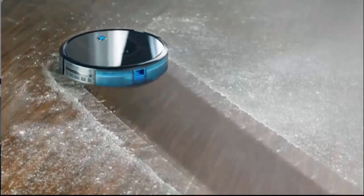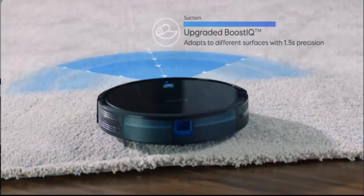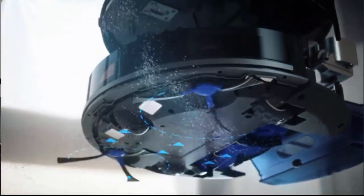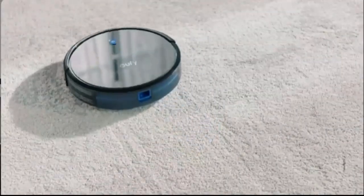Suction power: 2000 pascals x2 suction. Navigation: iPath laser navigation. Map display: AI. Map technology: home layout, real-time mapping, map memorizing, no-go zones, zone cleaning. Control type: app control, Alexa, Google Assistant. Max runtime: 180 minutes. Dust collector capacity: 600 milliliters.